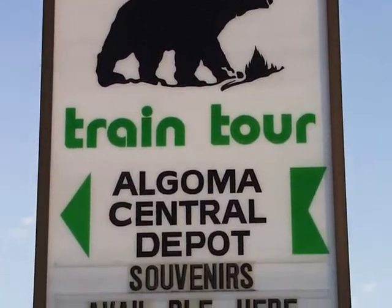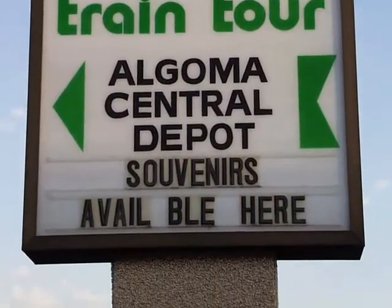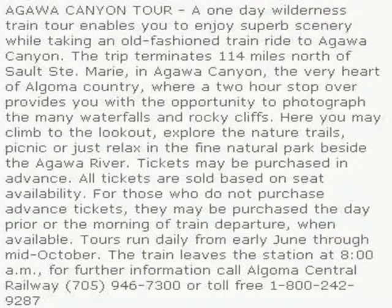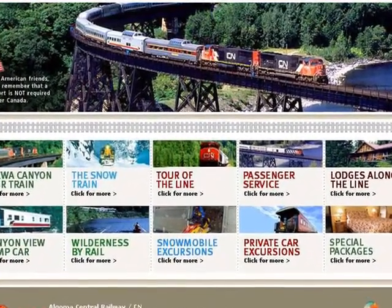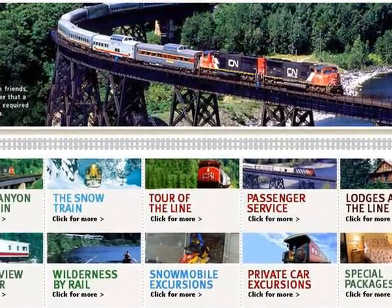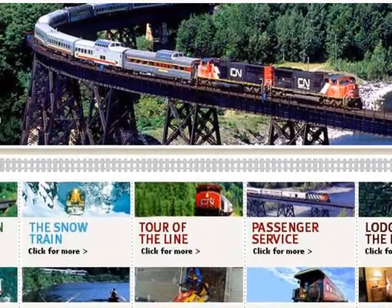One way to get there is on the Algoma Central Railway. There are many different tours, and when I was in Wawa between 1972 and 1975, I took the train both ways, the entire route. If you want further information, there is an excellent website with all the different tours.